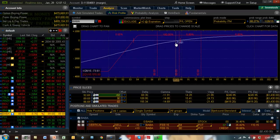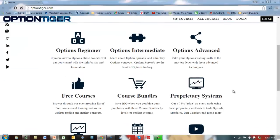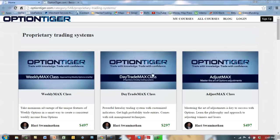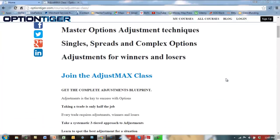Not too bad, but of course it's a credit spread, and if it starts going down, then you would have to adjust these credit spreads. And if you're unsure how to adjust credit spreads and things like that, then you should look up the Adjust Max product on Option Tiger. So on Option Tiger, if you come to the proprietary systems, you will see the Adjust Max class. In the Adjust Max, you'll learn completely about how to adjust all kinds of options. But of course, we look at credit spreads in a very big way.